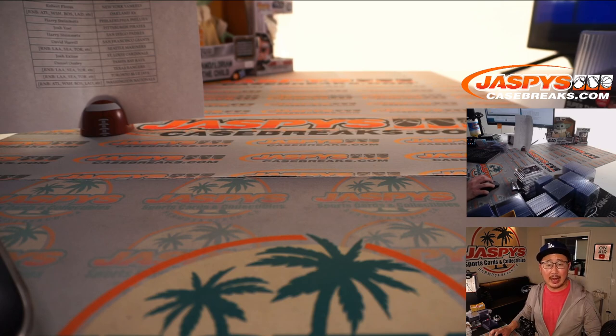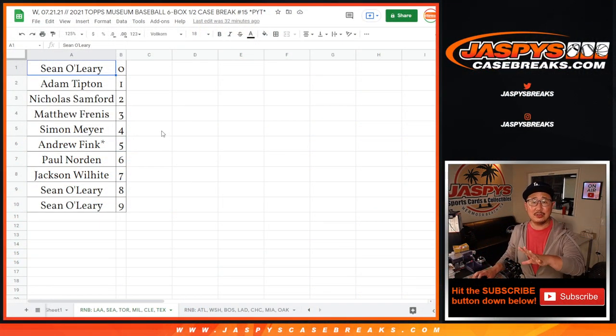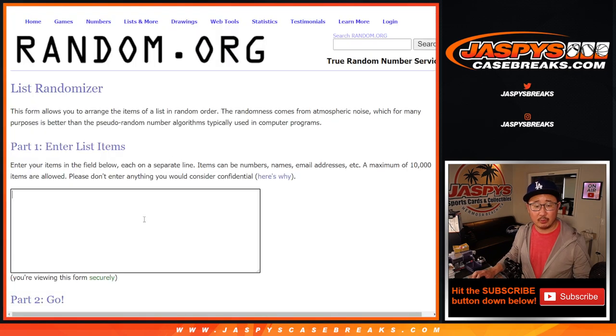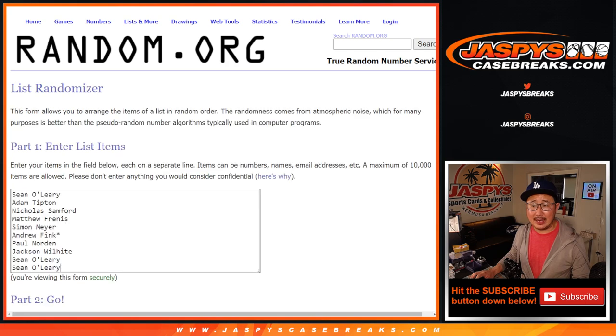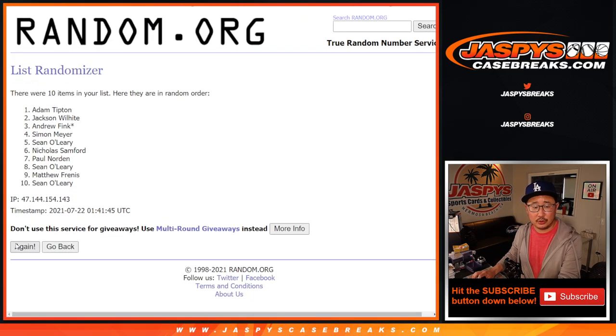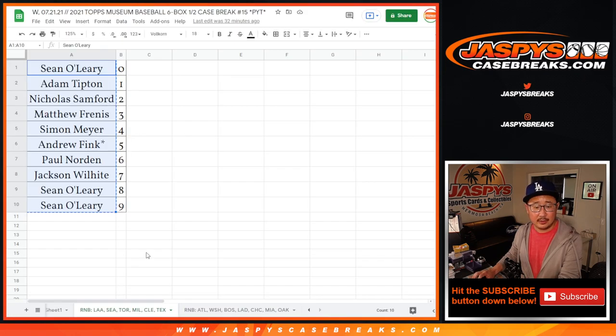Now, we have to do a little bit of housekeeping here. There are some cards that are probably not numbered in these number block groups. So we're going to randomize those names, and the name on top will get the non-numbered cards in each of those respective number blocks. Let's do this one first. This one's the one with Andrew with Last Spot Mojo. So we'll do one dice roll for both lists. A 4 and a 5, nine times. 1, 2, 3, 4, 5, 6, 7, 8, and ninth and final time. So Simon, for Angels, Seattle, et cetera, you'll get any of those non-numbered cards. They'll mostly probably be base cards, but you'll get those.